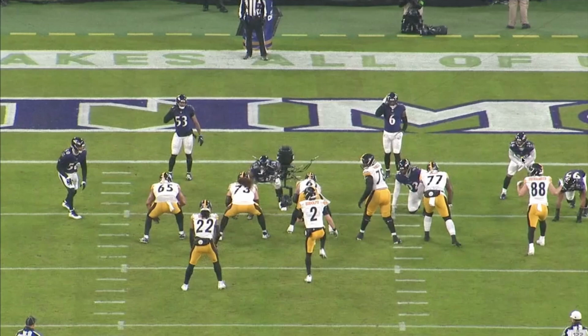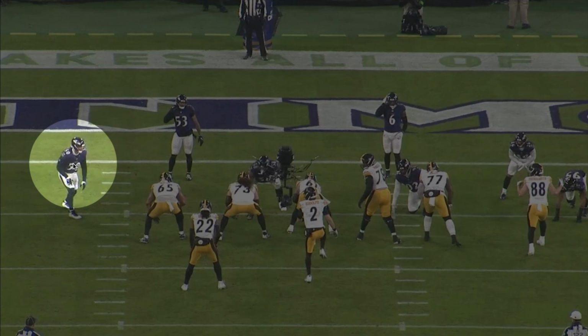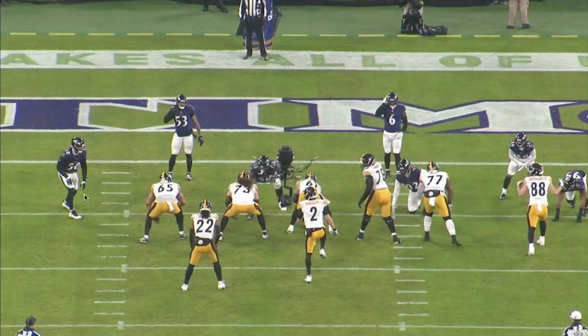So this is a 7-man box. And then the idea here is that the fake, the read element to the play with Rudolph, will take care of this backside defensive end, who is the only player who's technically unblocked on the play. So let this one go through again, just so you guys can see it in slow motion.